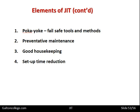And the setup time is reduced because the workers are skilled in setting up the machines, and the machines themselves should be easy to set up. There should not be complex routines to follow. It should be easy to switch over the tooling on the machines. So the organization has flexibility. They're able to change over from one type of product to a different one.